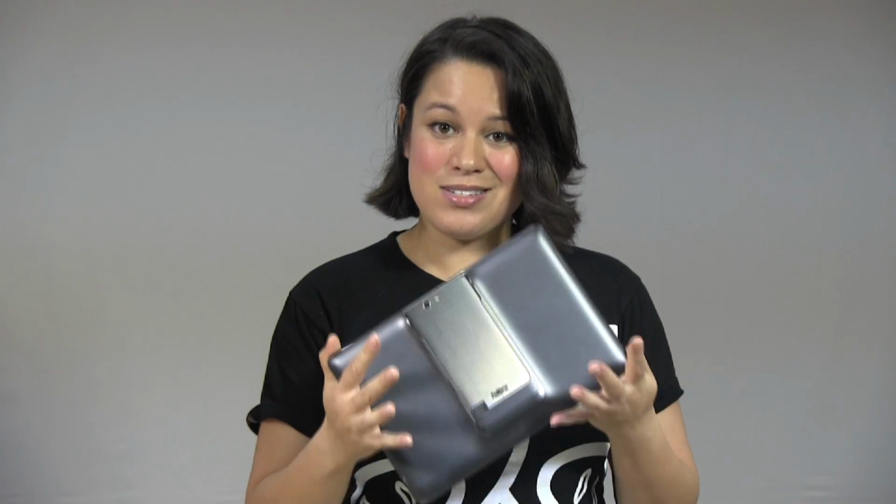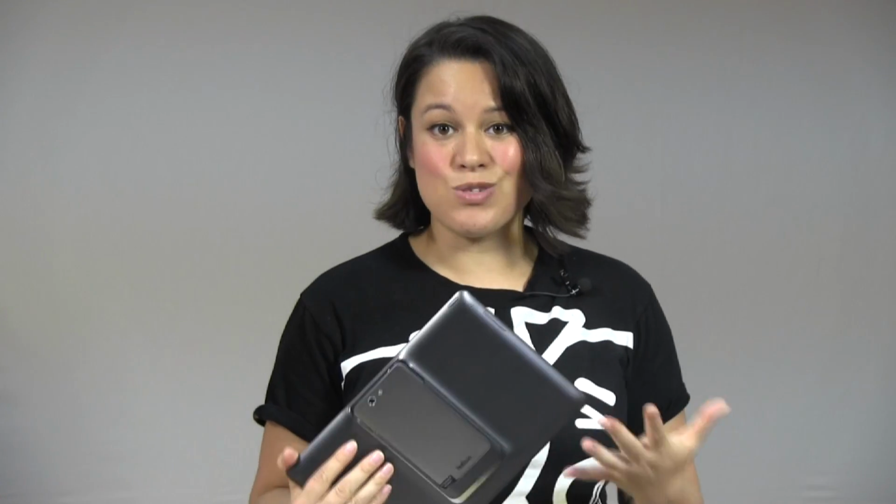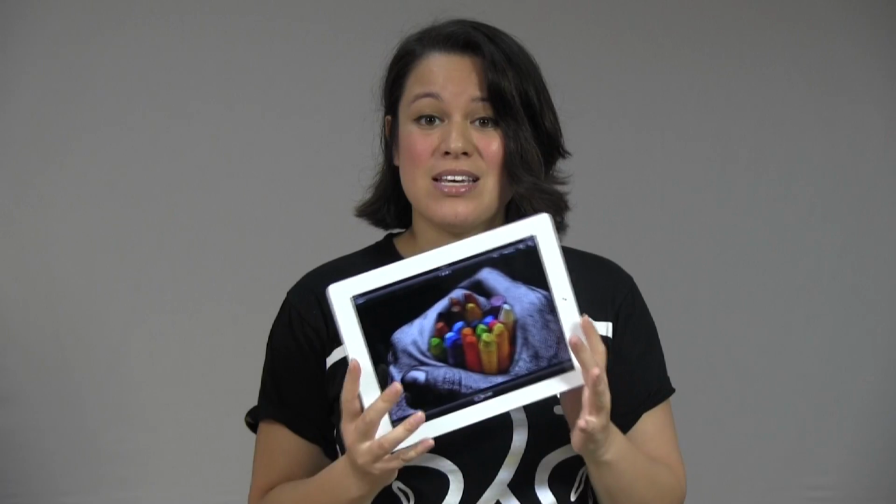Now, let's talk price point, because we'll get back to comparing this to the other two devices. So this is a premium product. This is coming in at like $1,000 to $1,200. The Nexus 10, this is really a budget device at $399, right? And then the iPad 4 comes in at $499 for the 16 gigabyte version. So in terms of price point between these two, the Nexus 10 I actually think comes out on top.